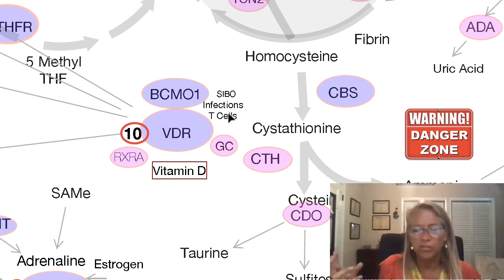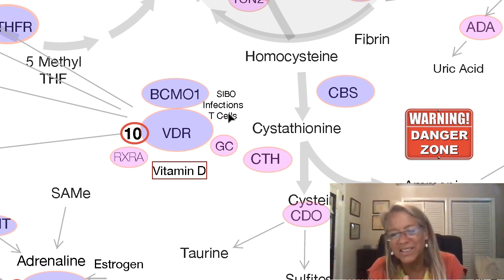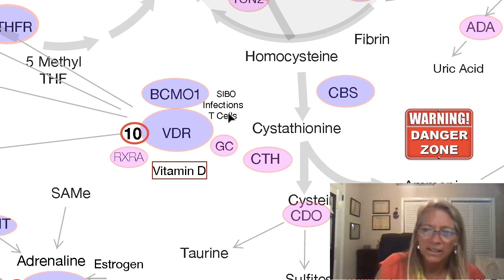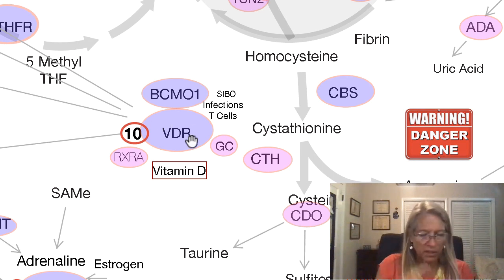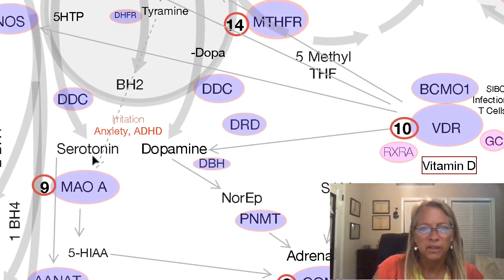You get rid of all the bad bugs out of your gut flora, and you've changed the microbiome. You don't have to go in there and micromanage the microbiome or leaky gut. The body will do it, and it's stunning when you do it this way. It was amazing. It blew me away when I started to see what was happening. So I upregulated my vitamin D receptor by taking vitamin K and vitamin A with my vitamin D, and then bam, my body started making dopamine, serotonin.